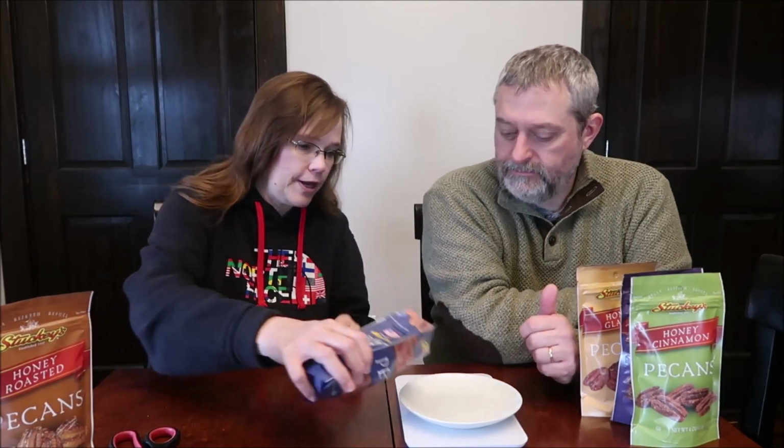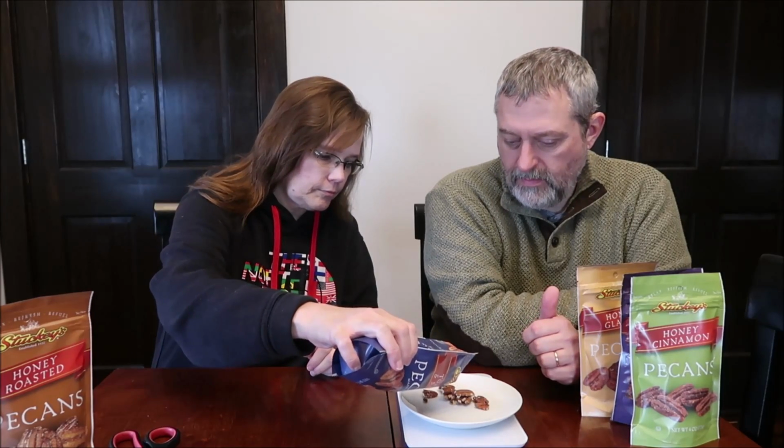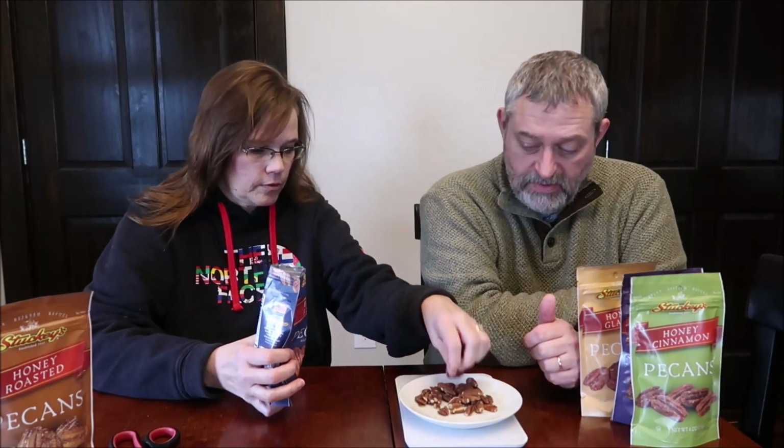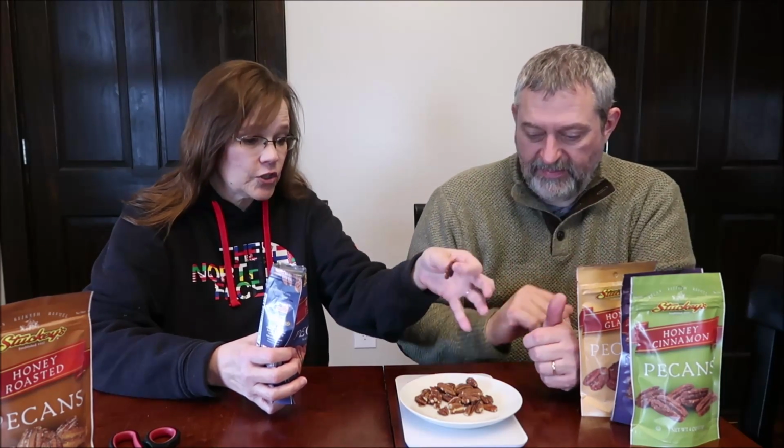Okay, so 30 grams. Oh, you get quite a few. Yeah, you do get quite a few. That's pretty much, that's 31. Yeah, and you can't count them because there's pieces. Yeah, you get a handful. Oh, yeah. That's how many you get for 210 calories. So these are toasted and salted.